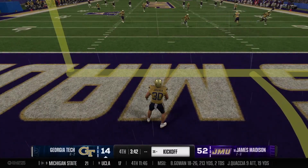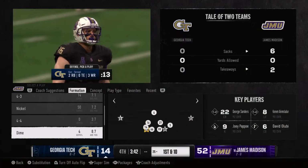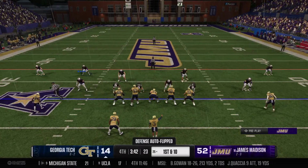Georgia Tech, 14. No chance for a return as that ball flies out of the back of the end zone. The Georgia Tech offense rolls back onto the field.